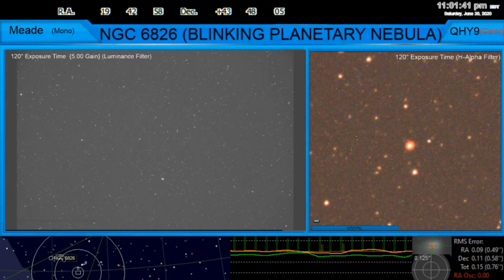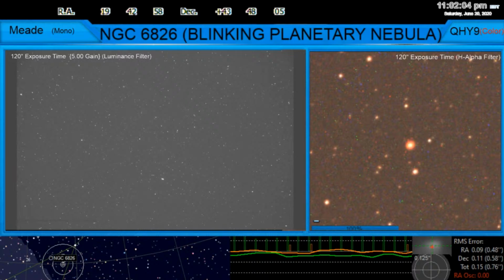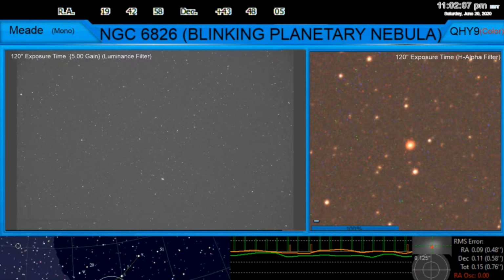We took about 55, so we're going to do a batch save here. It's going to save each one individually. All right, so while it's doing that, we are going to move the mount. Or technically move the telescope, but you know what I mean. So we're going to stop the guider.